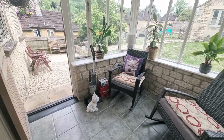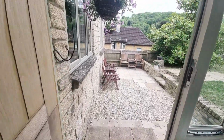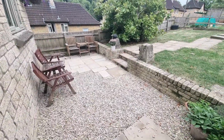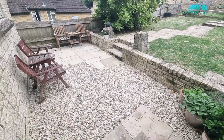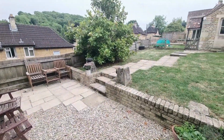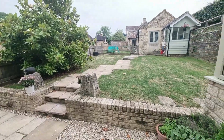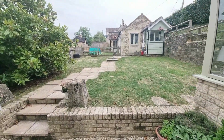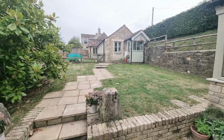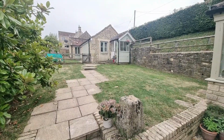Coming out through the conservatory and out onto the garden space, past a very useful stable door, always nice to have a stable door these days, and you're coming out onto a fabulous patio area, a mixture of paving and gravel. Nice elevated section here, so you're not overlooked at all, which is wonderful. And then you can see it extends back. So we've got the annex there on that top right hand corner, which is a very good size 2-bedroom. But I'm going to take you inside there in a moment.